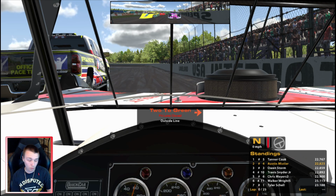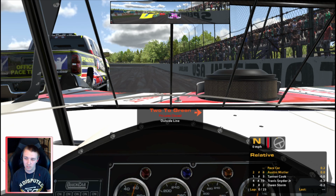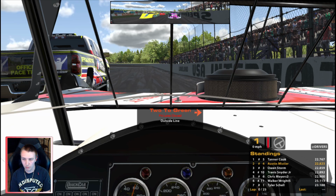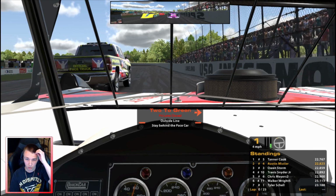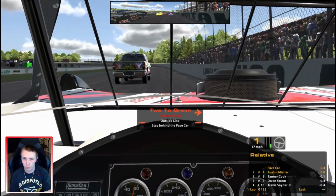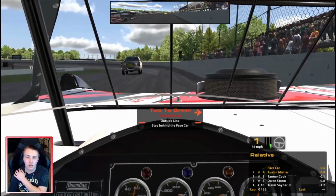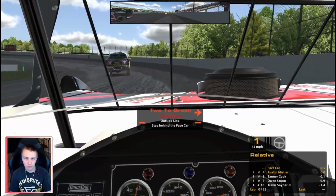And just me being car number 4 as well is crazy. In a limited late model race, that usually does not happen as well. So it should be a good one. Racing here with Tanner in the front. We got the 10 car qualified 4th behind us. 3 cars in 3rd. Hopefully we can have a pretty good finish and have a good race up here. Try not to get wrecked as well.